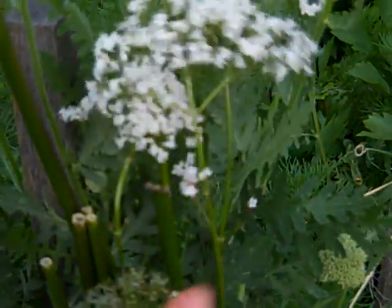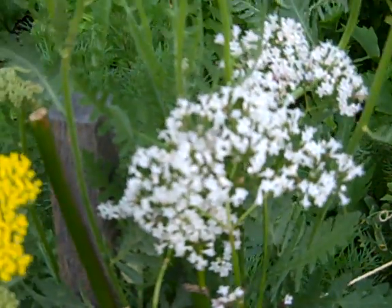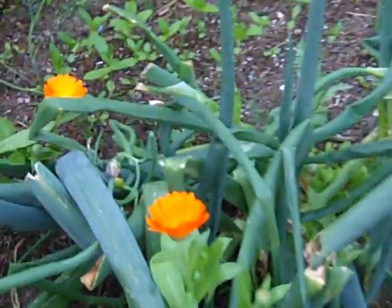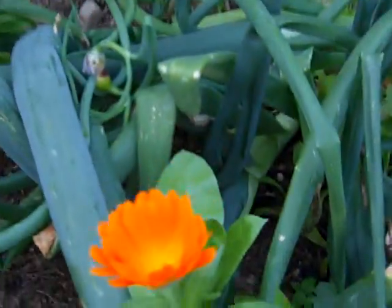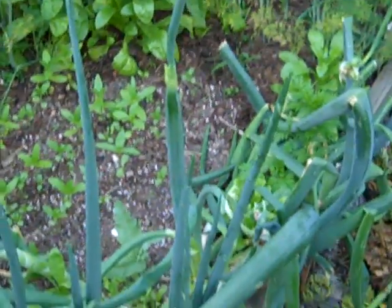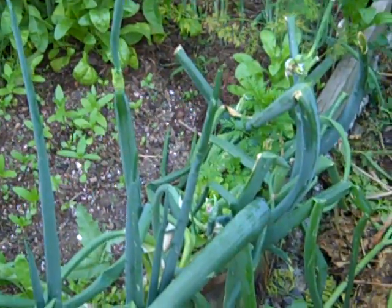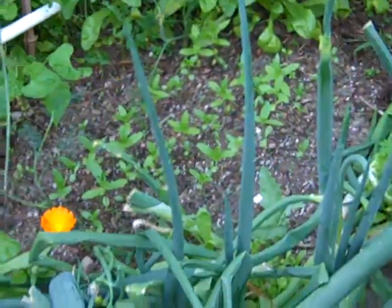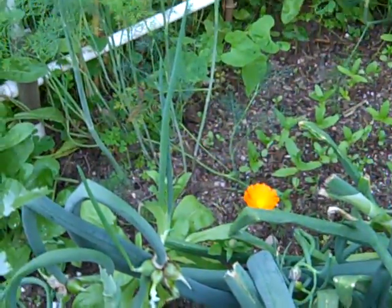And this is valerian, this white, tied up with the yarrow. What's the orange? That's calendula again. And these are the Egyptian onions. They're called walking onions. They get the things on the tips, and then the tips bend over, and the little seedlings take root, and they kind of walk through your garden.